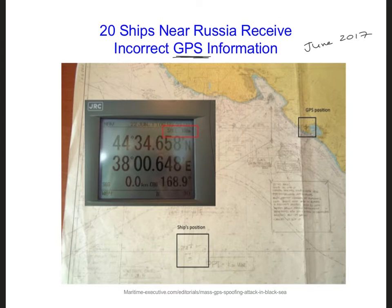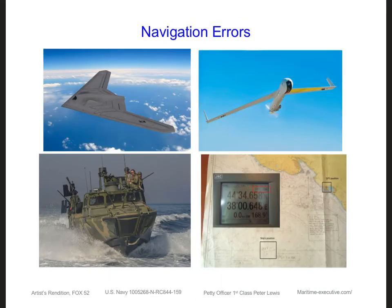Here is a map showing one of the boat's actual positions. Here's the ship's actual position versus the position that GPS was giving them. This distance between the actual and the GPS positions is on the order of 25 nautical miles. While this text in the red box here says "safe 100 meters," meaning the accuracy of the GPS signal is supposed to be within 100 meters, not 25 nautical miles. What all of these examples have in common is that there was a temporary navigational error on a vehicle or a group of vehicles that typically have no trouble navigating around.